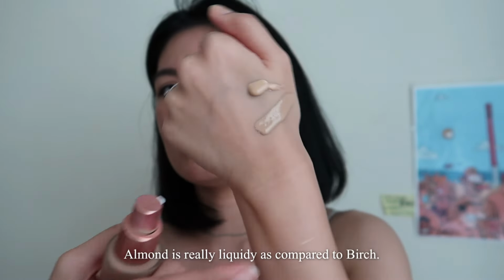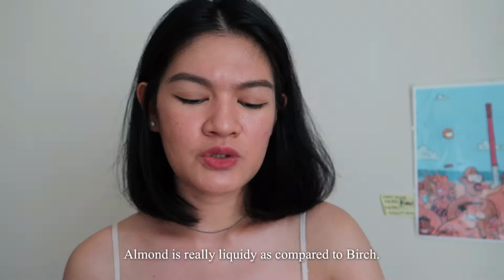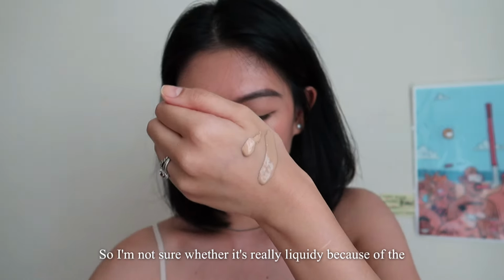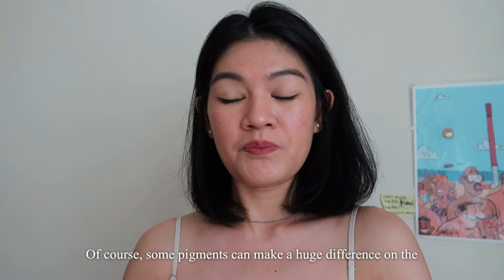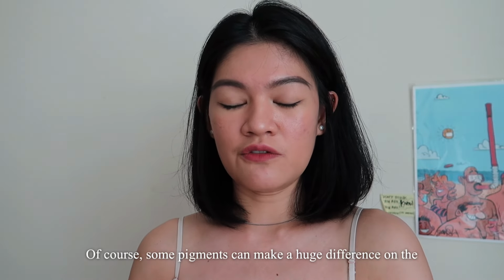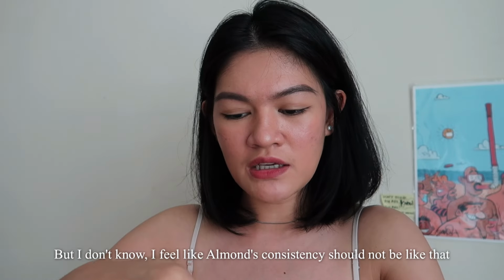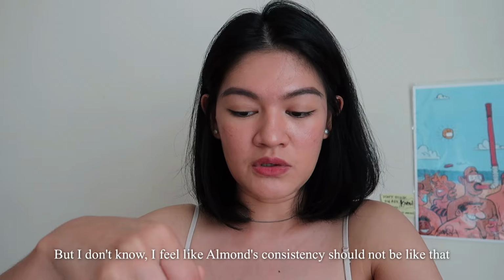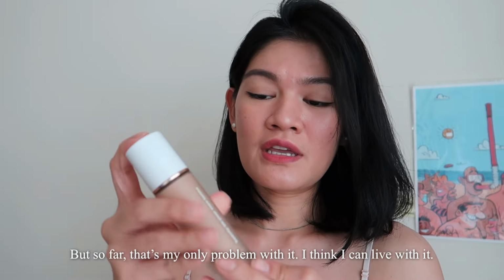Almond is really liquidy as compared to Birch. So I'm not sure whether ganyan ba talaga siya, very liquidy, because of the ingredients. Syempre, some pigments can make a huge difference on the finish of the foundation. But I don't know, I feel like hindi dapat maging ganyan yung consistency ni Almond. But so far, yun lang naman yung problema ko sa kanya. I think I can live with it.